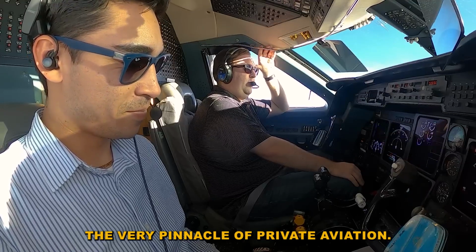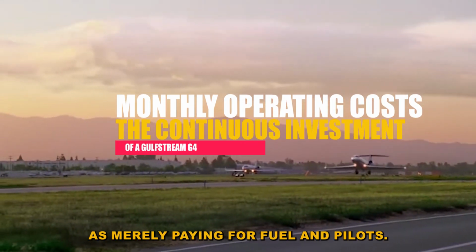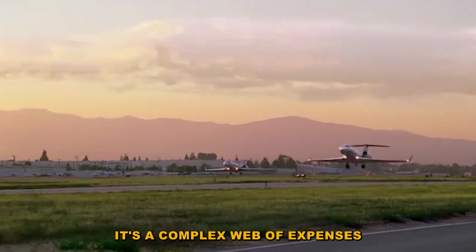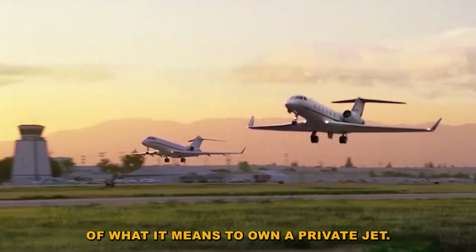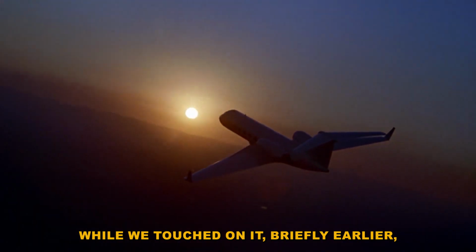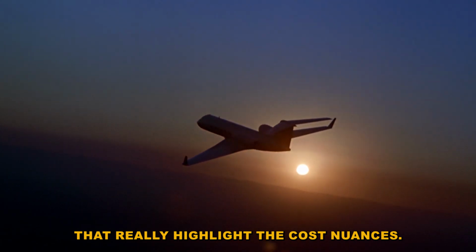pinnacle of private aviation. Operating a Gulfstream G4 isn't as simple as merely paying for fuel and pilots. It's a complex web of expenses that intertwines with the very essence of what it means to own a private jet. While we touched on it briefly earlier, let's delve into the intricate details that really highlight the cost nuances.